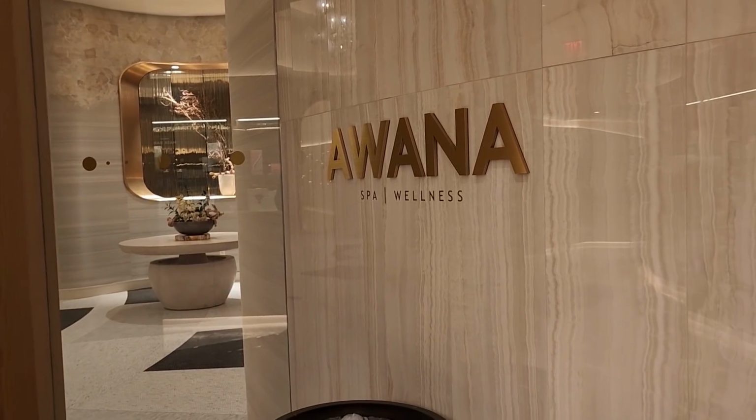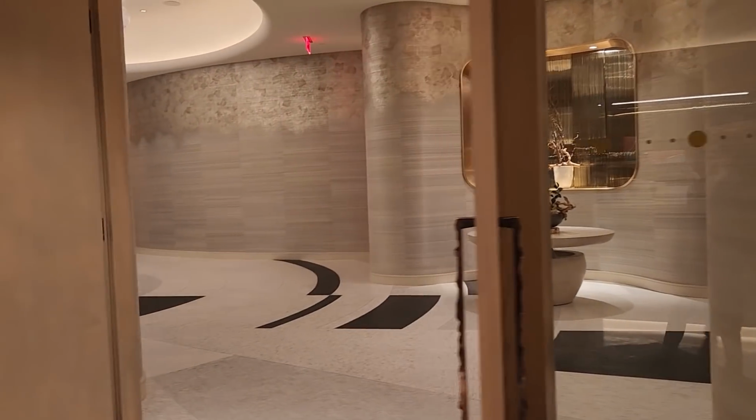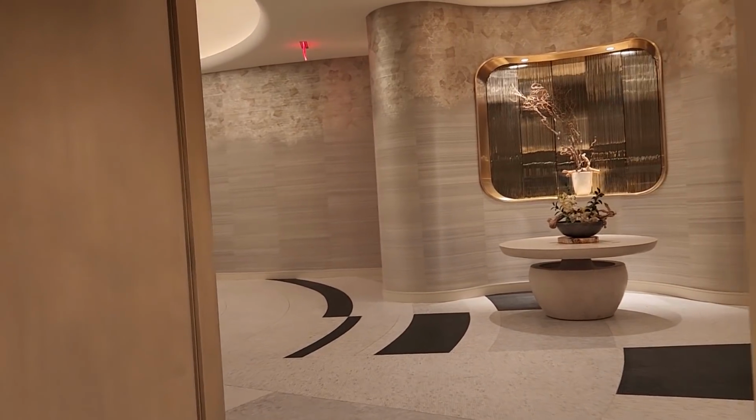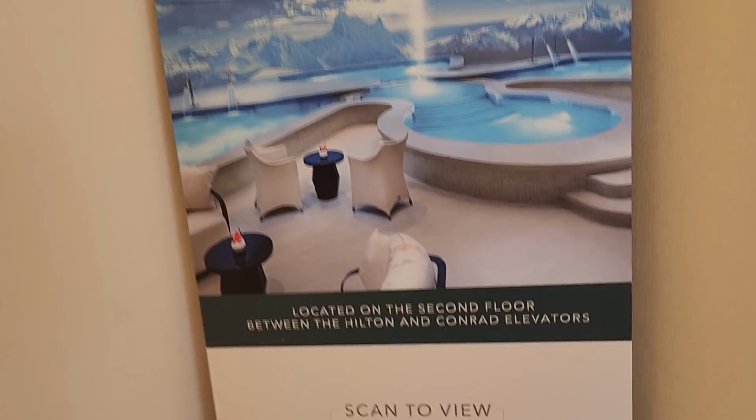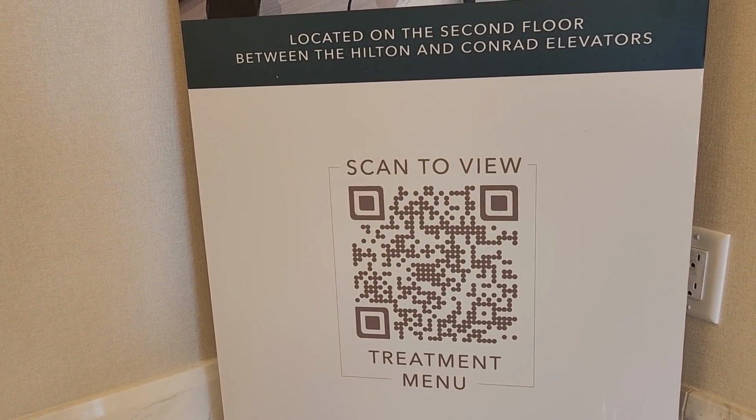This area is humongous. And I'm just trying to find the spa and fitness area. I keep seeing a sign, so I think we're close, but then it just keeps going and going. And we found the spa and the wellness center. Don't want to bother anybody in there, but very peaceful. How cool. Okay, here we go. Scan to view the treatment menu if you'd like.